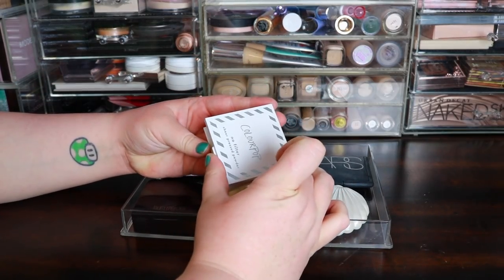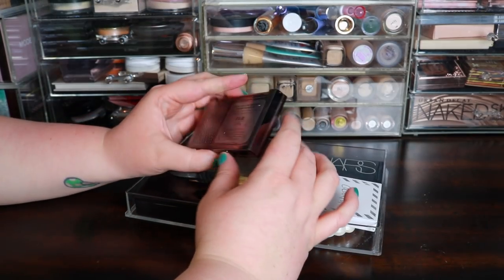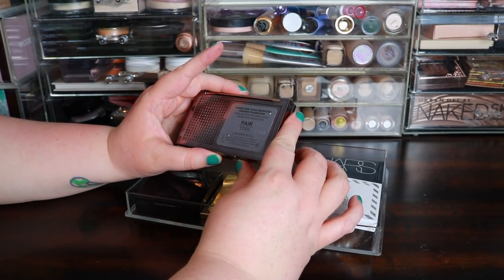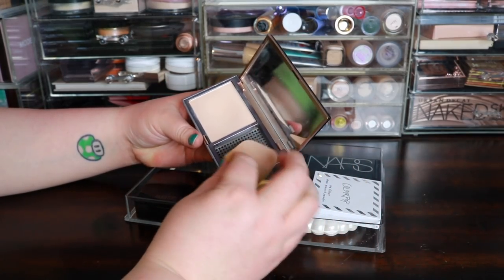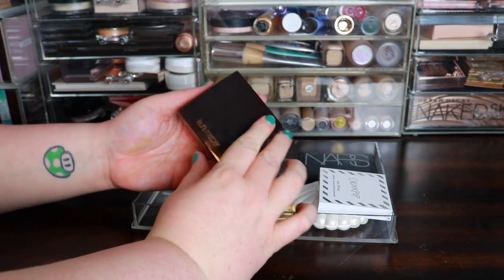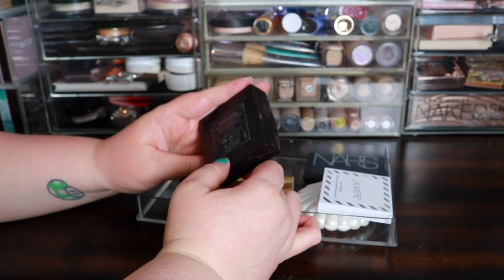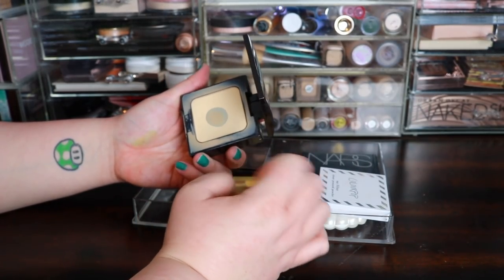I have the ColourPop No Filter Sheer Press Powder. It's fine. It's okay. I have the Urban Decay Fair Naked Skin Ultra Definition Powder Foundation. It's okay. I don't really have anything to say about it. I don't hate it, but it's like not really my cup of tea. This is from Laura Mercier. It's her Translucent Press Setting Powder. Honestly, I think I like the press powder more than I do the loose setting powder.